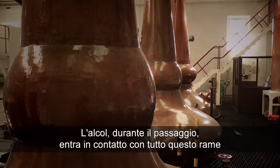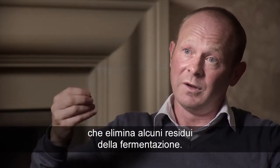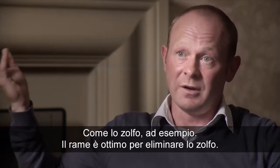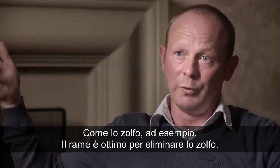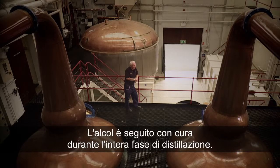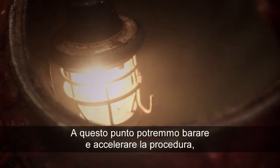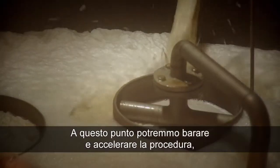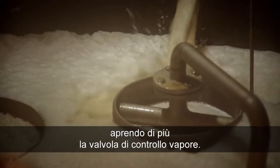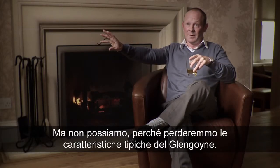So this alcohol, when it comes through, has as much copper contact as possible to remove some of the unwanted characters from the fermentation. Sulphur is a good example. Copper removes sulphur very, very well. That's why we have it in the pipes. And we just nurse the alcohol through the distillation process. This is where we could really be mercenary and speed things up if we just turned that steam valve a lot faster than it is. But we can't, because as soon as we turn that steam valve, you've lost Glengoyne.